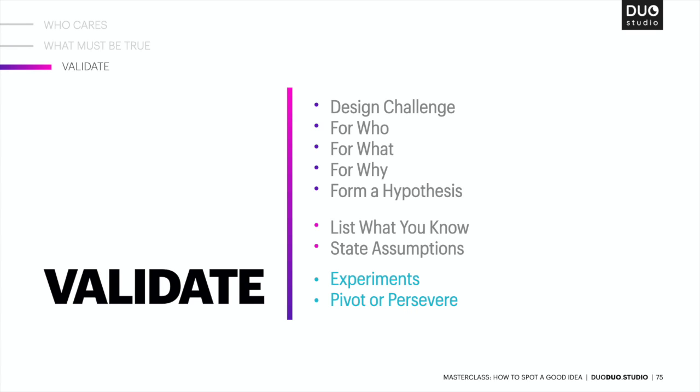You have an ambitious but unproven hypothesis. You've done market research. You've listed your assumptions, what must be true. Now you need proof. And a good idea is a proven idea. To prove a hypothesis, we need to validate our assumptions. We do this by turning our assumptions into questions and designing experiments to gather proof that our guess is correct.